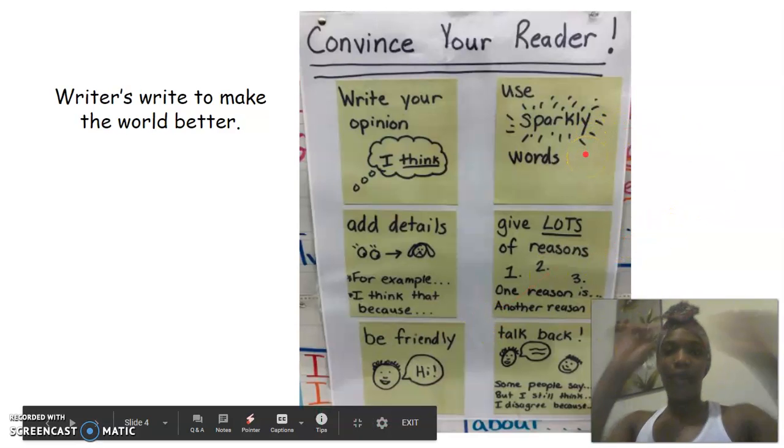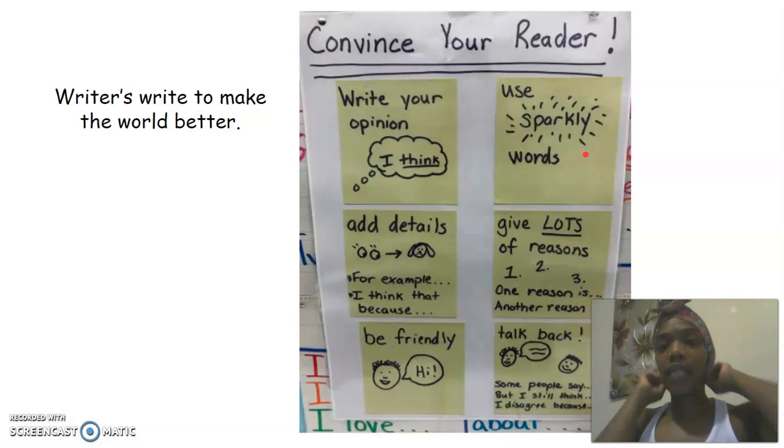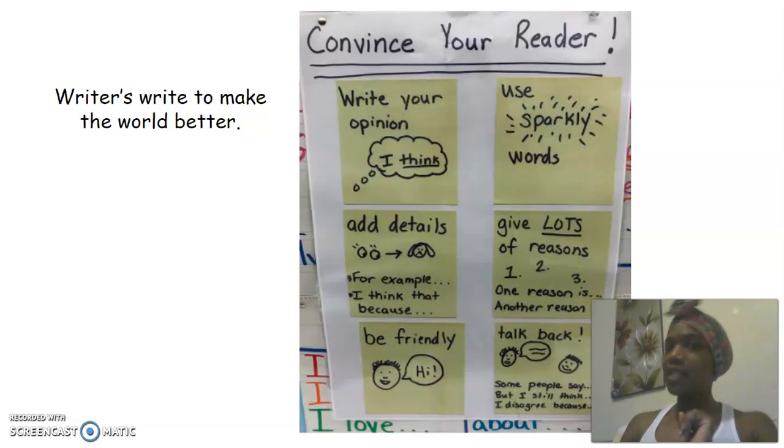Use sparkly words. I know a lot of you are very interested in this one because using sparkly words makes your readers know that you have a little fancy sense about you and you know how to talk to people. That's important. Give lots of reasons. Of course, the more reasons as to why you believe in this thing is going to actually help your readers engage more and follow what it is that you want them to follow.